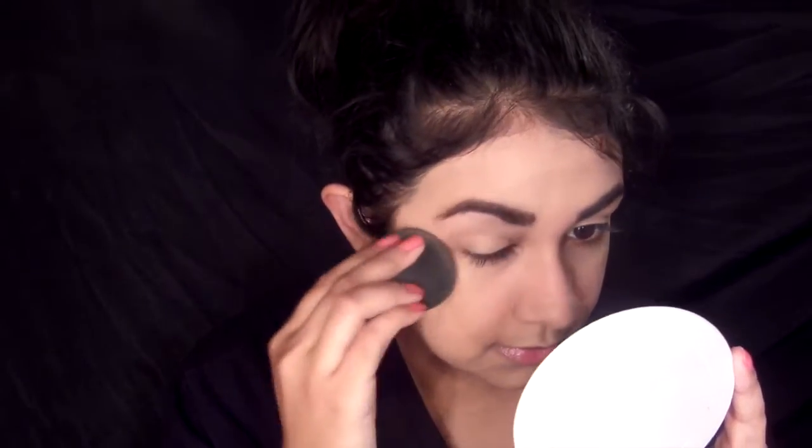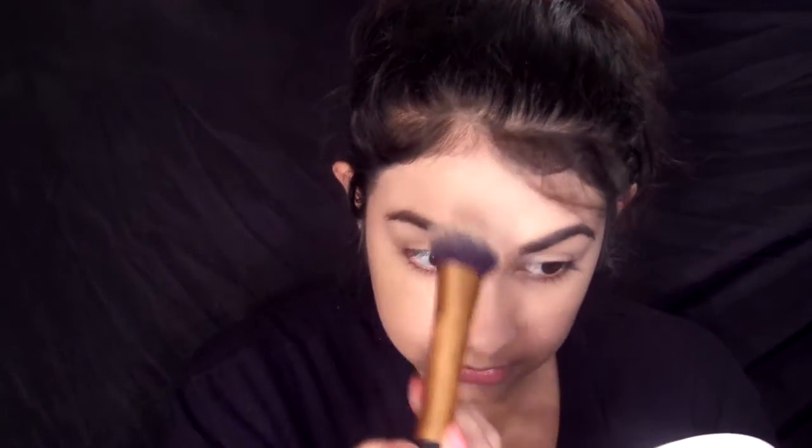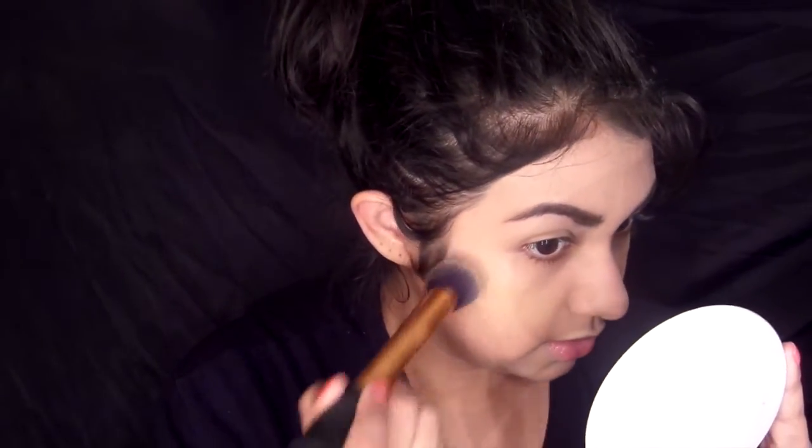I think I like the way it went on better with the Beauty Blender. This looks a little more seamless. I feel like this side with the brush is really blended in, and this side feels like it's kind of sitting on my face. So let's go over this side with the brush. A little bit more. Let me try it on these spots that I need a little bit more covered.